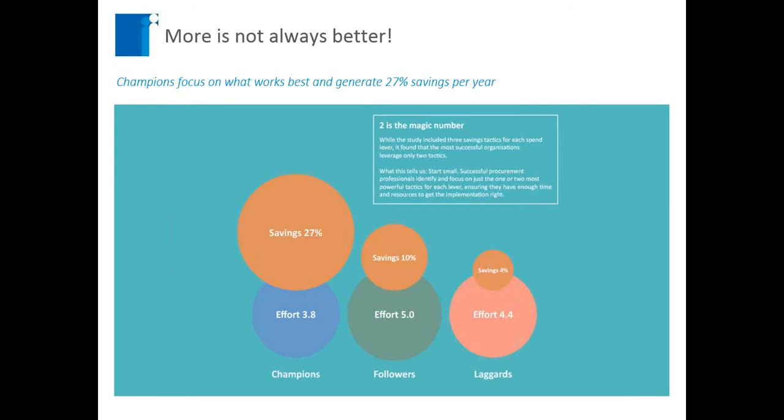Now what does that mean? Well, it means that followers on average applied 5 different tactics of how to generate their savings. So remember, for each spend lever, we gave them 3 different tactics that they might have implemented in order to use that spend lever. So there are 4 spend levers, 3 tactics each, so the maximum amount would be 12. Followers use 5 out of those 12 tactics. Champions use about 4, and laggards use 4.5.